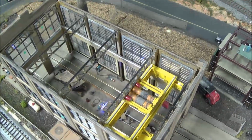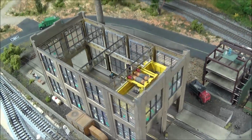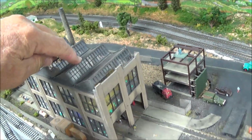Now you can see the crane in there. There's quite a bit of detail on the inside of this building that you don't ever see. But it's not something that's necessary either, unless it strikes your fancy.